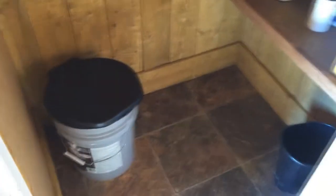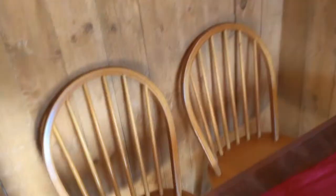But this is not a living space for us. This is just a visiting space. So, a couple nights here, and we've got a little convenience store about 2 or 3 miles up the road. So if you really want to take care of your business in style, you can always go up there.